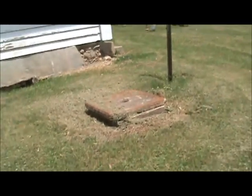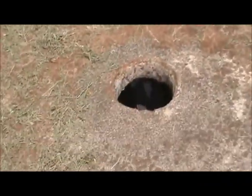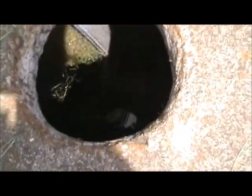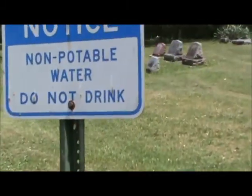And we also have a sign here for the water supply, giving us a warning. I guess it's for this little old cistern here or something that's actually got water in it. There's water in there. If you can see that or not, but yeah, there's definitely water in there. Must be an old cistern. How would you like to have a big old glass of drinking water right next to it? It just doesn't sound good, does it?